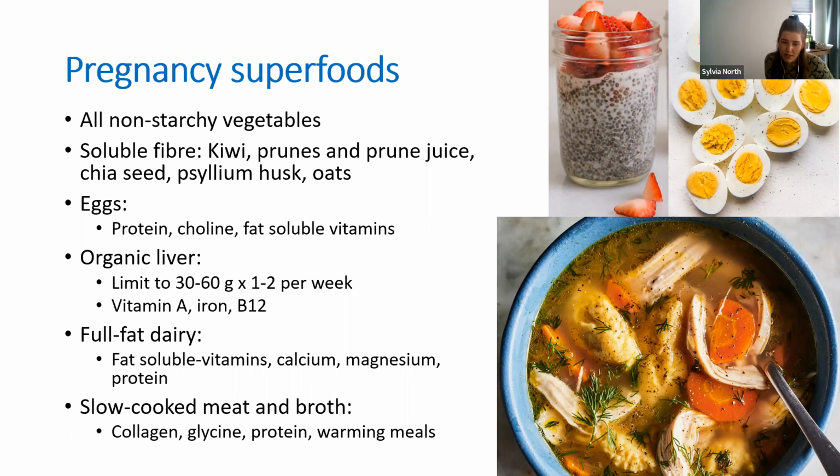Full fat dairy products are also really great to include, particularly our Greek style yogurt. That's because they have a lot of our fat soluble vitamins, minerals such as calcium and magnesium, and obviously act as a source of protein.